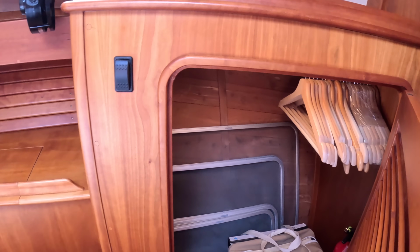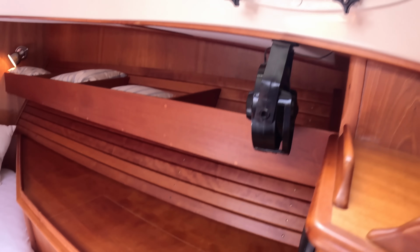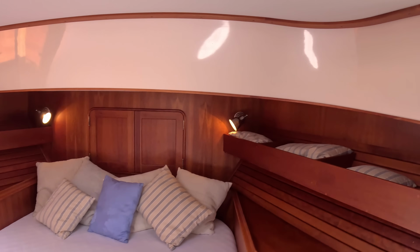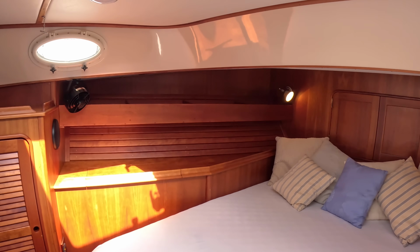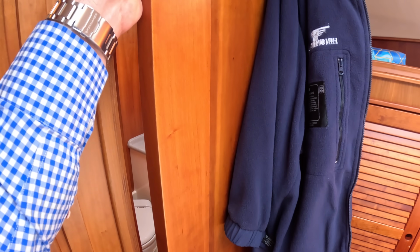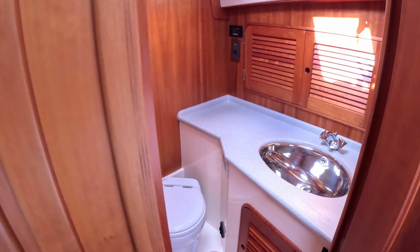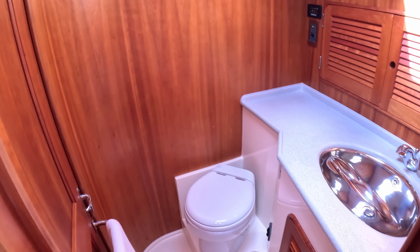In places like this, and bits of storage around the place. Little portholes as well. It's very nicely done, isn't it? Really nice. So in here is, in fact, the toilet. I think I said that was a shower, but the shower's on the other side. I couldn't remember.